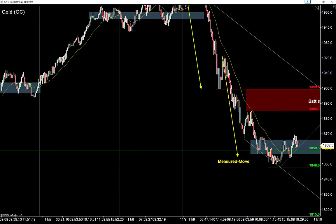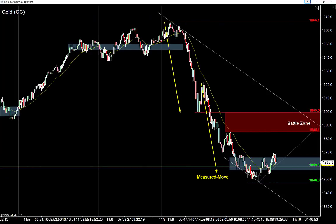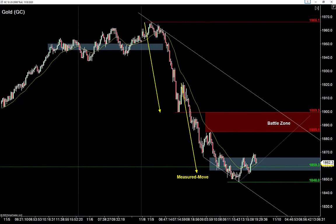How about some gold? Boy, oh boy. The old stairs up and the old parachute down, I see. That's kind of what happened here on gold today. Don't let the chart fool you. This was pretty much 4 hours down today.